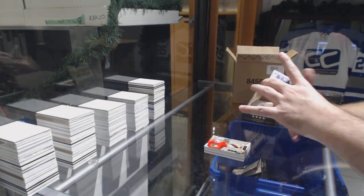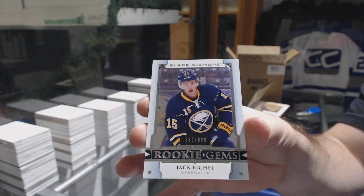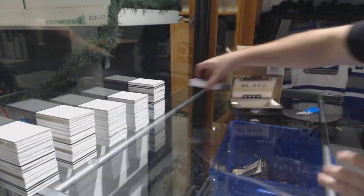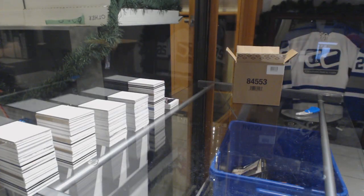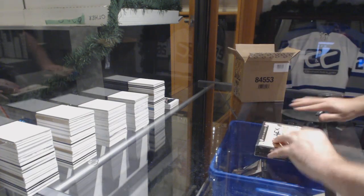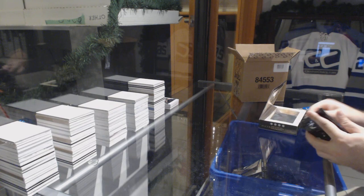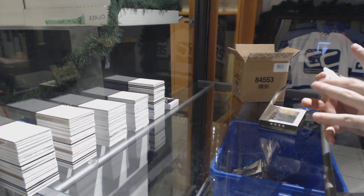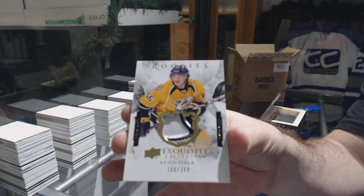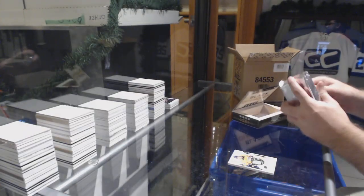And for the Buffalo Sabres, Jack Eichel. Jack Eichel. Sweet. Felix Potvin, you don't see much of his stuff. We've got a $2.99 for the Nashville Predators, Kevin Fiala. Woo! We are literally going for every single thing tonight.